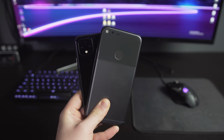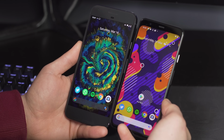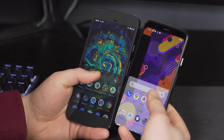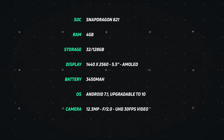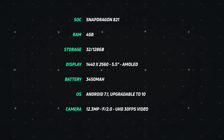Back in 2016, specs and features were everything. The latest Snapdragon 821 instead of the 820, 4GB of RAM when only really OnePlus would push that a little bit higher. Full HD and QHD AMOLED displays, the fastest charging in the game, and the original Pixel's spec sheet was stout, to say the least.